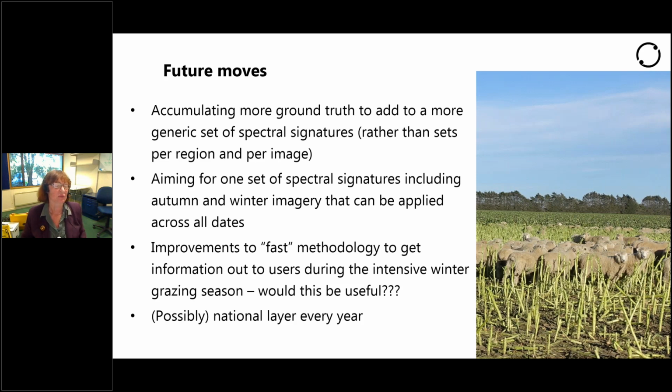We're also considering whether we should think about the FAST methodology that we tried last year, where we tried to get the information out to the users during the grazing season rather than waiting till the end of the season. And the other thing that we're considering at the moment is perhaps, now that a lot of people are interested in the pressures that come on farms and the incidences of erosion and the worries about bare ground, maybe we should be trying to look at producing a national layer every year.